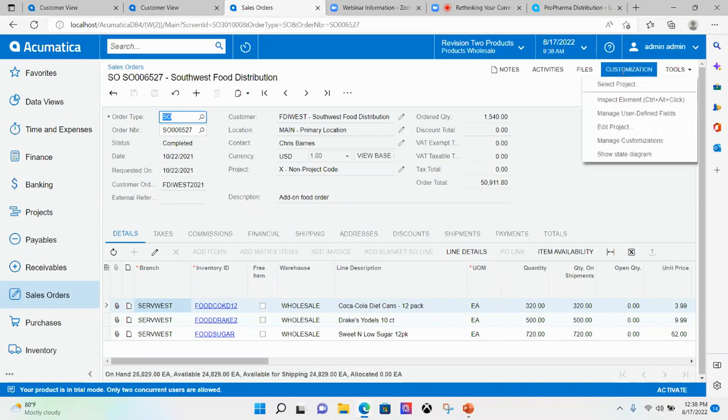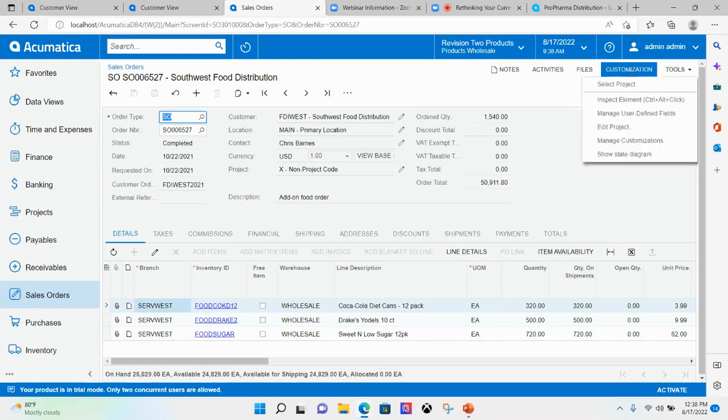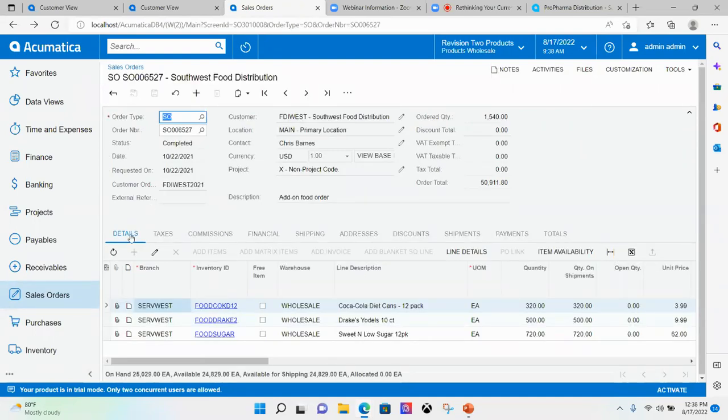And I can easily customize the system. So if I want to go in and edit this particular screen, I can easily add fields, delete fields, as many fields as I want. Notice down here on sales orders, you have these tabs right here. These are additional things you can do. So you can track commissions, financial GL accounts, any shipping data. You have unlimited shipping addresses, unlimited billing addresses, discounts by customer, and you can see any shipments and payments and totals down here.